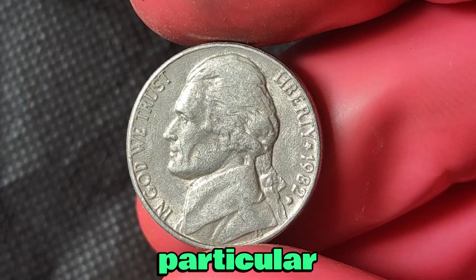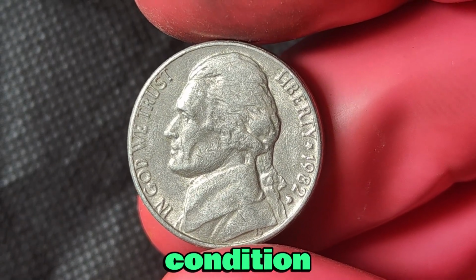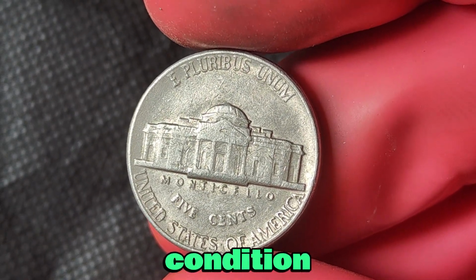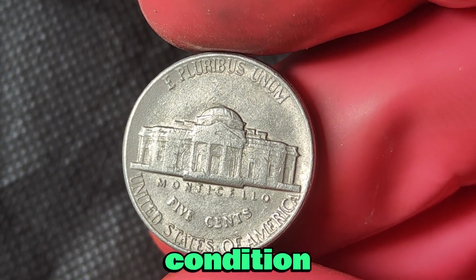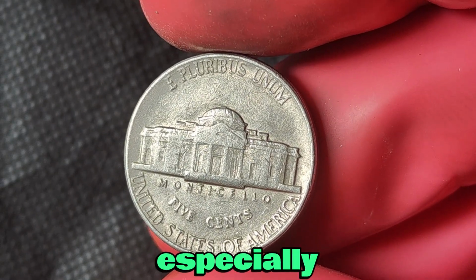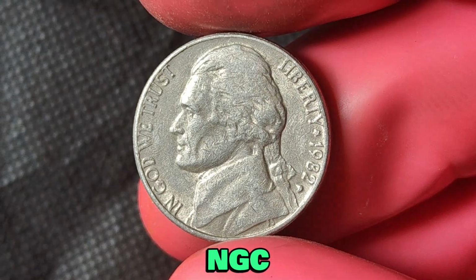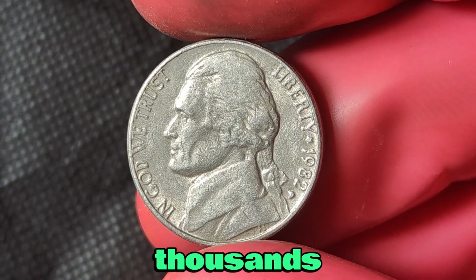Why is this particular coin commanding so much attention in recent years? It all comes down to condition, rarity, and error types. Most 1982 D nickels are common and are worth face value in circulated condition, but those that have never been in circulation and are preserved in pristine condition are a different story. Uncirculated examples with high grades, especially those graded MS65 and higher by reputable grading services like PCGS or NGC, can command high premiums on the market. We are talking hundreds, sometimes thousands of dollars.